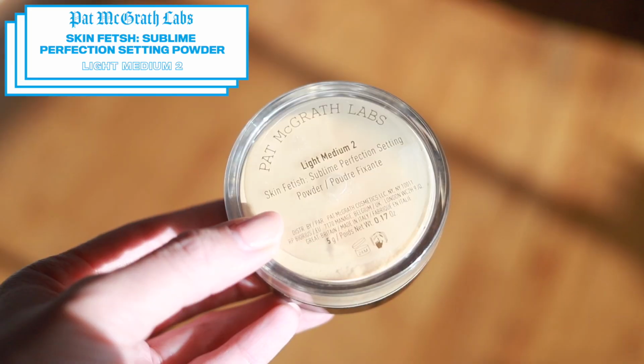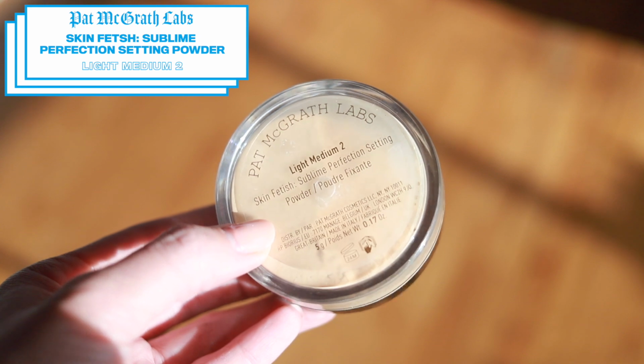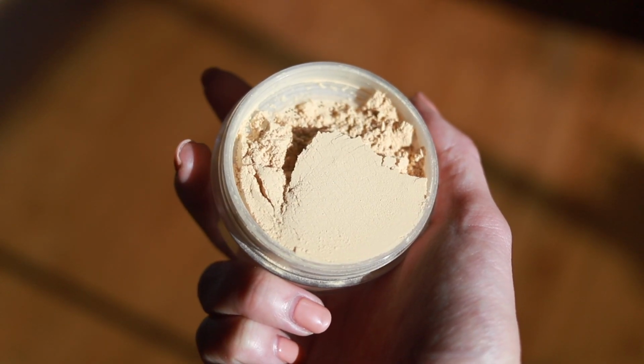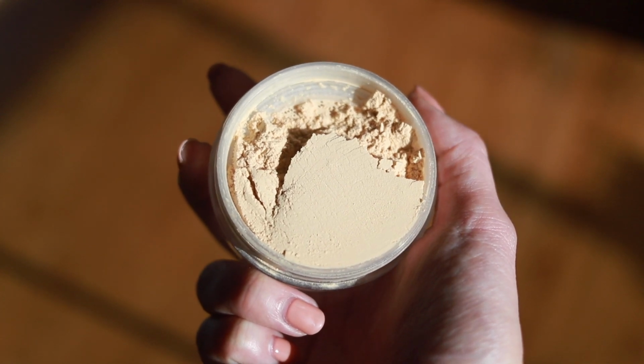Another item I've been loving from that same release is the powder. This is the Pat McGrath Lab Skin Fetish Sublime Perfection Setting Powder in Light Medium 2. It's just a fantastic all around finishing setting powder. You can use this for baking. The way that I really prefer to use it is as the finishing powder, because I always use a powder to really matte out the face, because I do get super oily throughout the day.